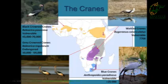So for those of you who don't know much about cranes, I figure I'd better actually show you what they look like first before I carry on talking. Africa has 4 species of cranes. Black crown crane up in the top left-hand corner, wattle crane on the top right, grey crown crane, bottom left, and the blue crane, our national bird, in the bottom right-hand corner.